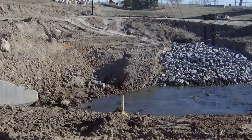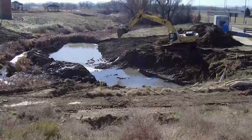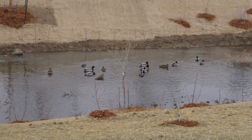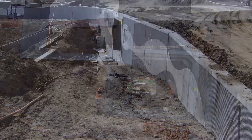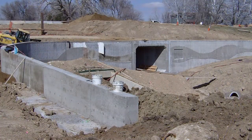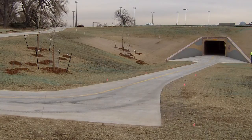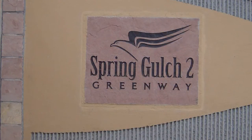This pedestrian underpass also serves as a drainage culvert that will allow floodwaters from a 100-year storm event on Spring Gulch to pass safely beneath Highway 119. This project is a part of the ongoing maintenance and improvements that the city is doing with its greenways and trailway systems. And this new trailway system from 3rd Avenue to Sandstone Ranch will provide a safe and convenient passage for Longmont's bicyclists and pedestrians to Spring Gulch and Sandstone Ranch Park.